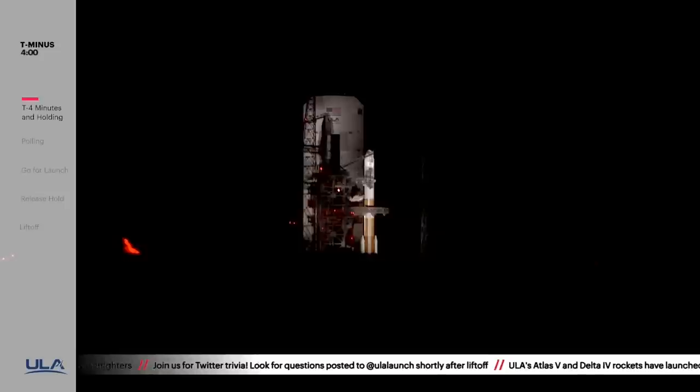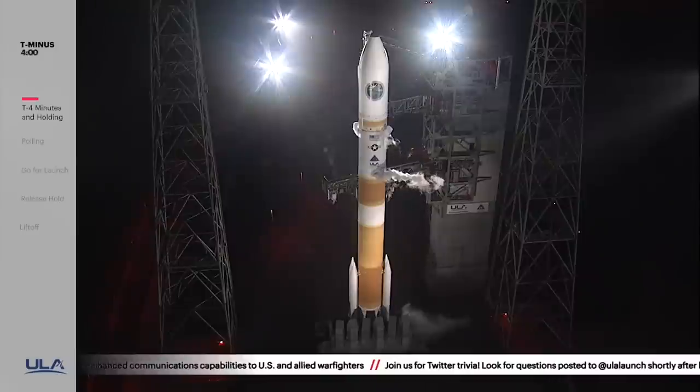This is Delta Mission Control at T-minus 4 minutes and holding. As you just heard, the TDRS constraint has been cleared. A new launch time of 8:26 p.m. Eastern Time has been identified. This is Delta Mission Control at T-minus 4 minutes and holding. The team will pull in less than 1 minute.